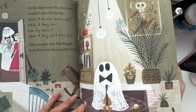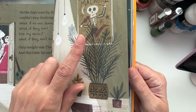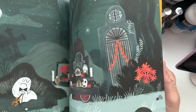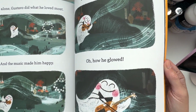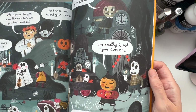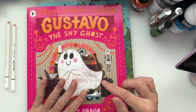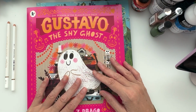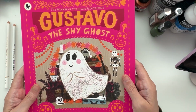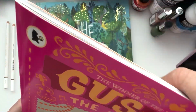And this one is absolutely stunning. I love all the little details that you get in there, like this Dance Macabre poster on the wall, because Gustavo is a musician. So, you know, he likes to play music. Please tell me if there's other people like me who love buying children's picture books, because I am obsessed. The artwork, as I say, is tremendous, and it's just such an inspiration. So yeah, that was a present, but well recommended. Gustavo the Shy Ghost by Flavia Zedrago.